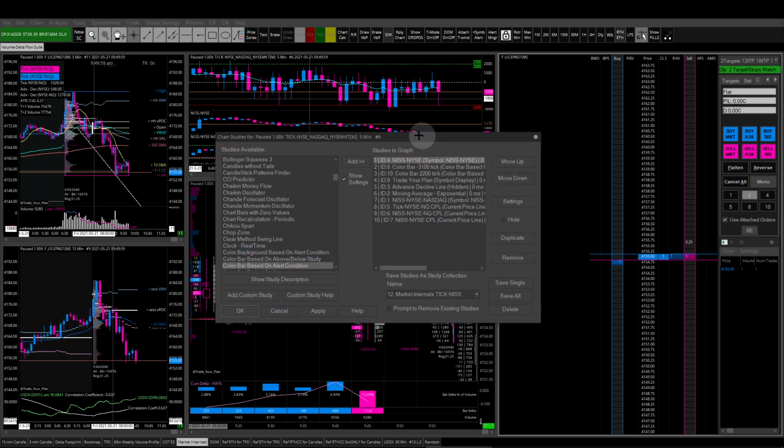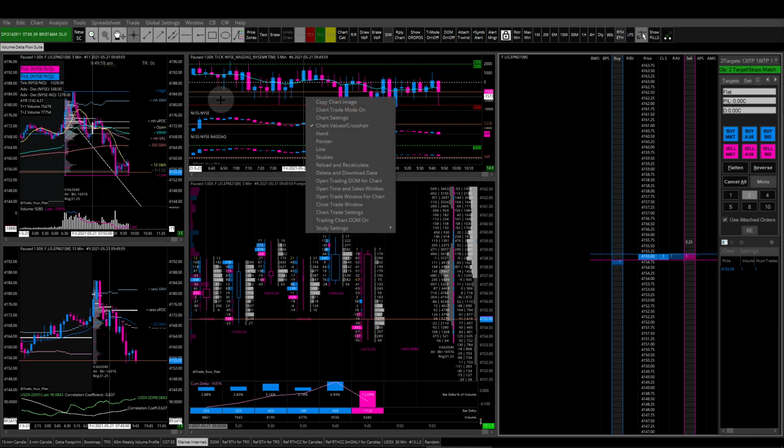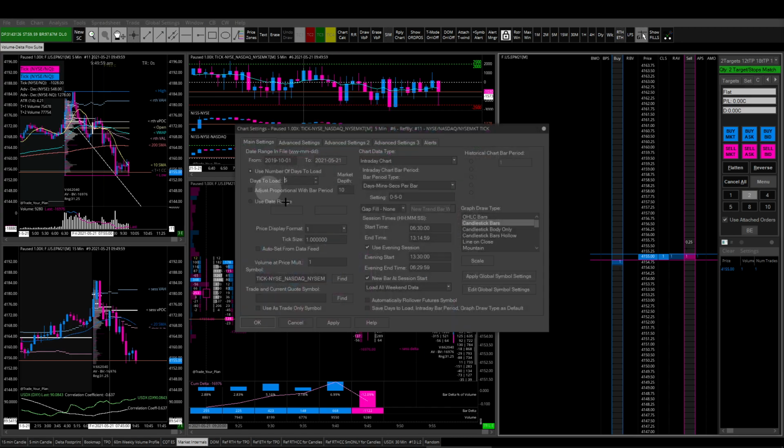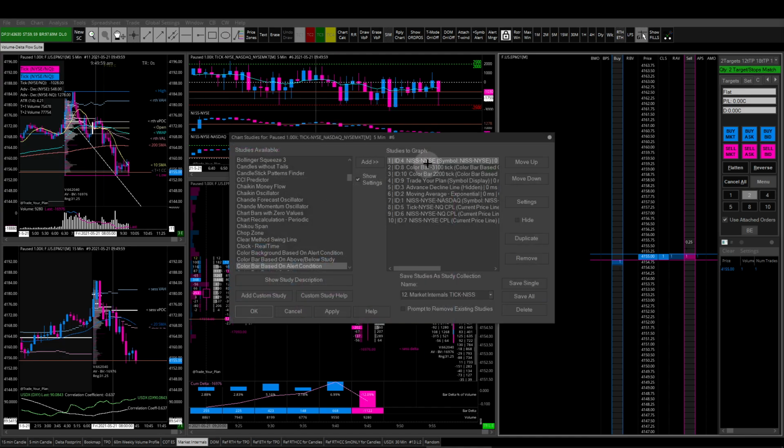Okay, so obviously the main symbol here, I've got a bunch of add symbols for these things. So the main symbol for this is this symbol, and we want to reference this symbol. It's not a study, it's the main symbol for the chart. So here's what we do. We go into studies, and then we add the color bar based on alert condition study. All right, so let's do the buy one first.